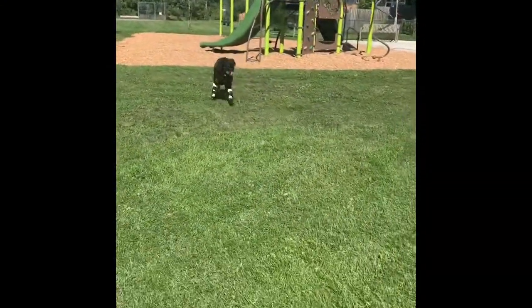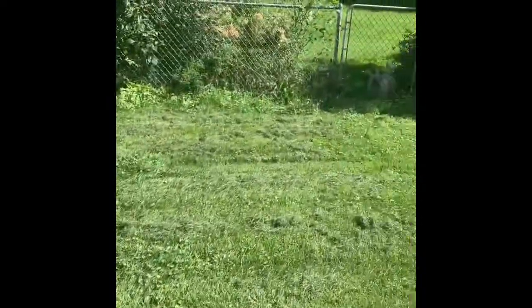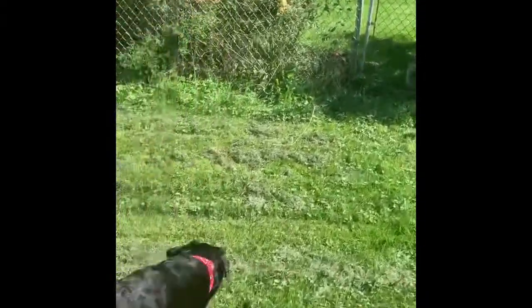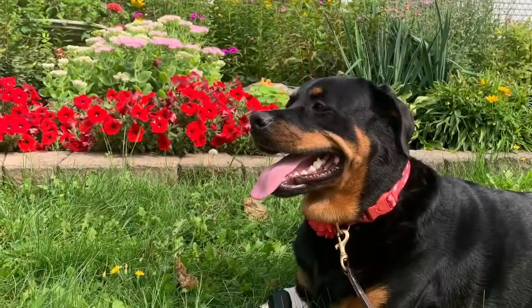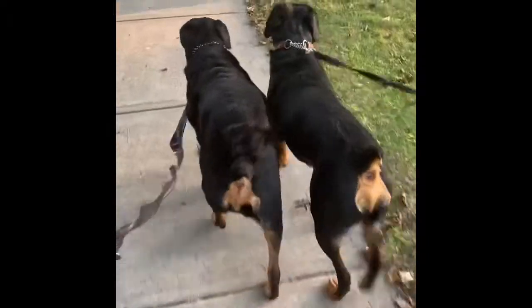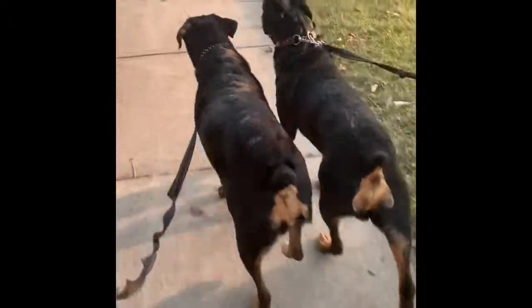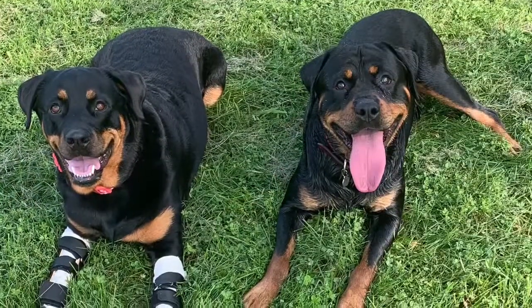One of the following times we visited the park, her little girlfriend, Ruby, was out in her backyard. Lily had such a bounce in her step to go see her, whining the whole way. Their reunion was ridiculously cute. Little by little, we worked on increasing her stamina and building her strength back. She could only go short distances and would take a lot of stops to rest, but that was perfectly okay with us. Then came the day we took both dogs to the park. It meant the world to have them out together again. It was like the Rotten Rotties were back in action.